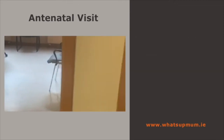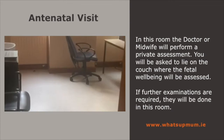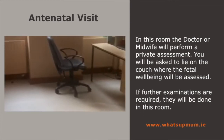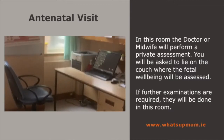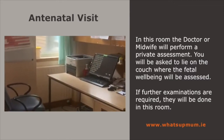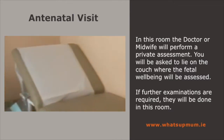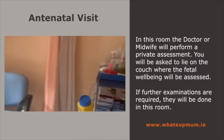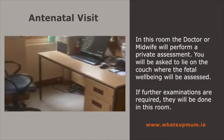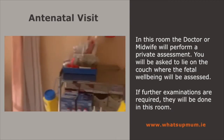Here is an example of one of our rooms. In this room, the doctor or the midwife will perform a private assessment. You will be asked to lie up onto the couch so that we can palpate your uterus and assess the fetal well-being. If further examinations are required, it will be done in this room also.